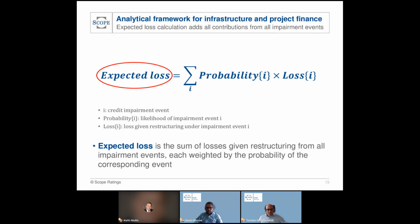So if we have determined all the losses in each of the credit impairment events, we are almost done. We have assigned the probabilities with the scoring model. Remember the scoring between very low to very high. We have assigned the losses for the top 3 credit impairment events on the project's financial model, and for the other 13 with the standard framework.